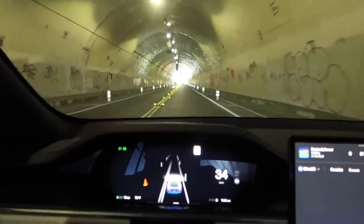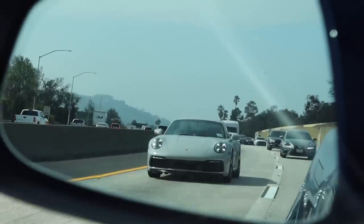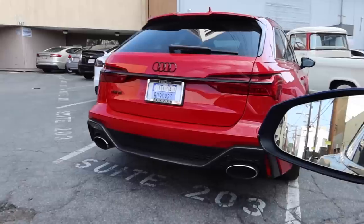Nothing like a good old Tesla tunnel run. Listen to that exhaust. Woo! Beautiful chalk 992 Porsche. Damn, clean RS6. This is a weird spot for a service.